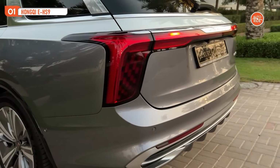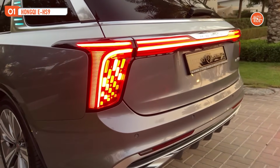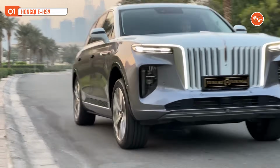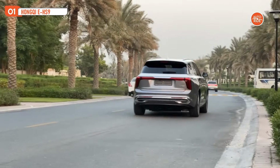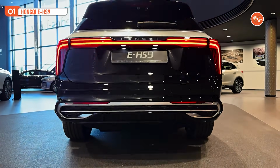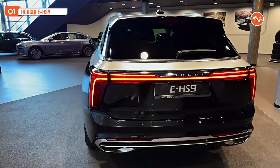The rear has full-width LED taillights that look like a continuous light bar. At night, this thing looks like a spaceship. There's also a powered liftgate that opens automatically when you wave your foot under the bumper. The paint quality is deep, glossy, and legitimately comparable to German luxury brands.